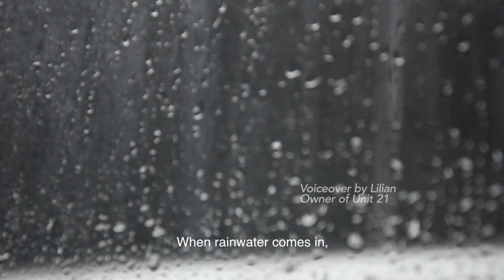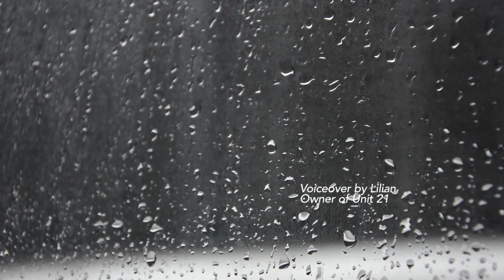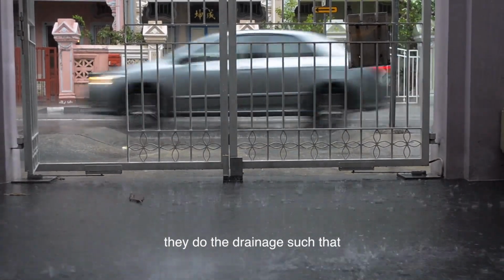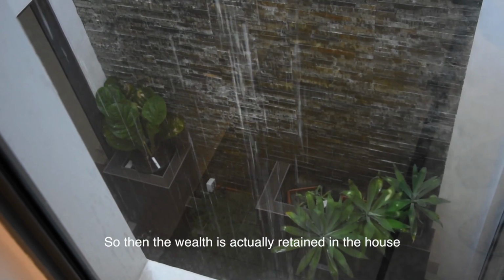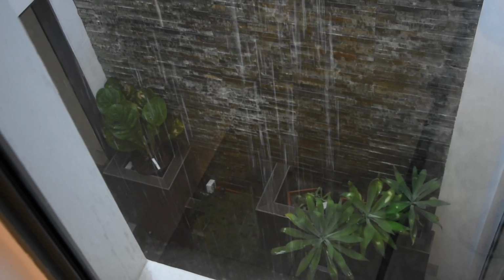When rainwater comes in, rain actually is a blessing, right? So when it flows into the house, they do the drainage such that it doesn't drain out of the house. So then the wealth is actually retained in the house and it's not being lost.